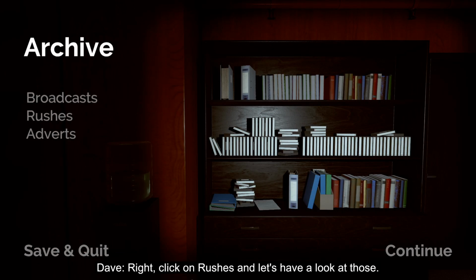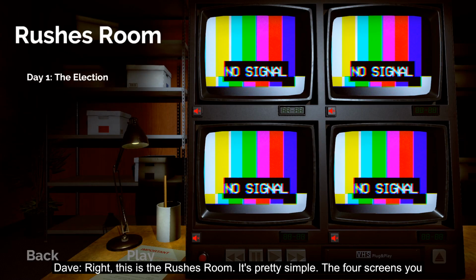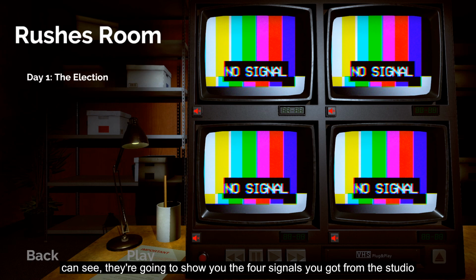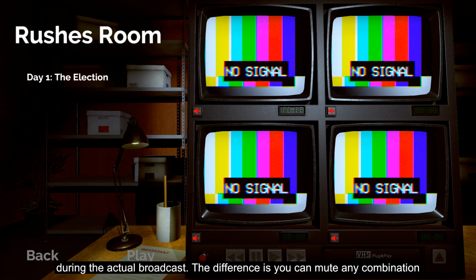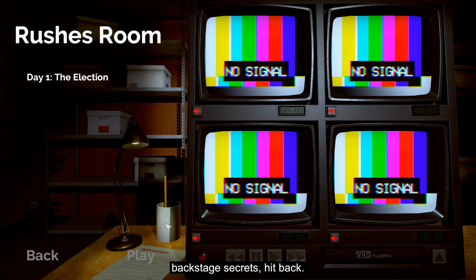Right, click on rushes and let's have a look at those. Right, this is the rushes room. It's pretty simple. The 4 screens you can see, they're going to show you the 4 signals you got from the studio during the actual broadcast. Difference is you can mute any combination of them so you can have a listen to the stuff you weren't allowed to show. Select the broadcast and give it a go, and when you're done listening to the backstage secrets, hit back.